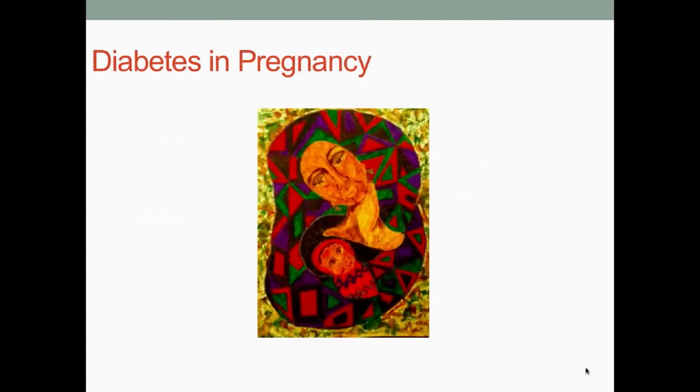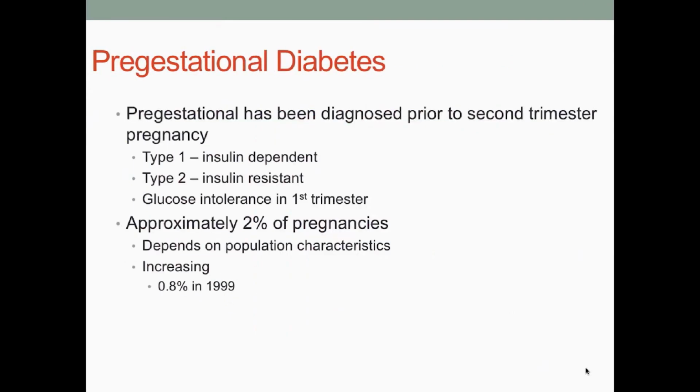So let's move on then to diabetes in pregnancy, another of the most common complications that we see during pregnancy. Diabetes can be divided into diabetes of onset prior to pregnancy and during pregnancy. Onset prior to pregnancy is referred to as pregestational diabetes, and this would encompass type 1 diabetes, type 2 diabetes, and also to some extent those women who have glucose intolerance on first trimester screening without a clear diagnosis of type 2 diabetes. Pregestational diabetes complicates about 2% of all pregnancies, although this prevalence is increasing.